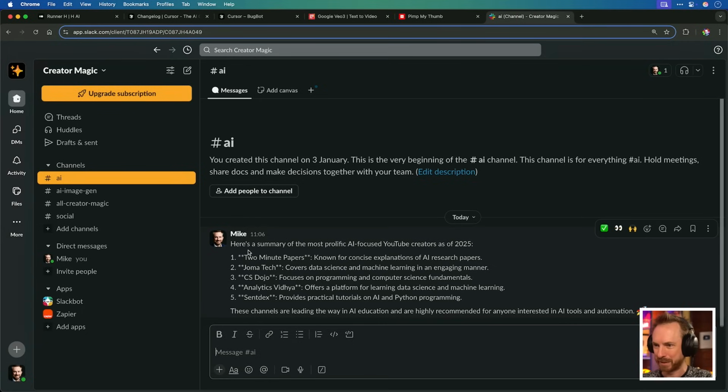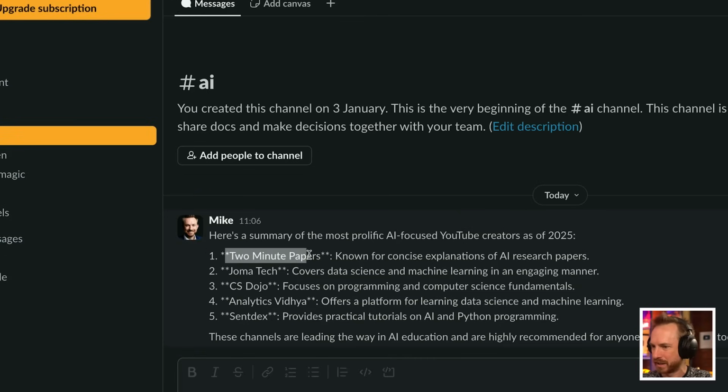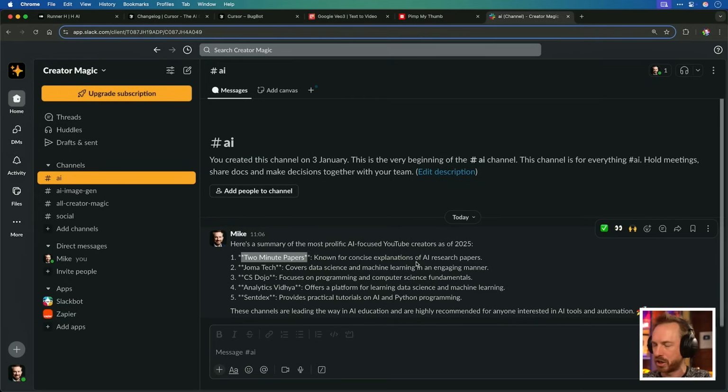It's actually sent as me. Here's a summary of the most prolific AI-focused YouTube creators in 2025. We've got 2-minute papers in there, Geomatech, CS Dojo, Analytics Vidya, and ScentDex. Do you know what? Out of all of those, I've only heard of one of those creators, the 2-minute papers, but still, it gives a concise explanation. It really didn't take too long to run this task.